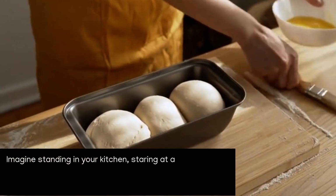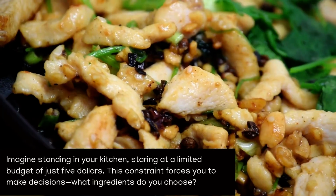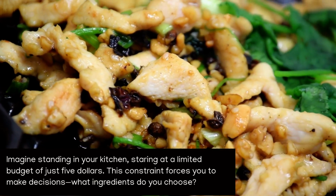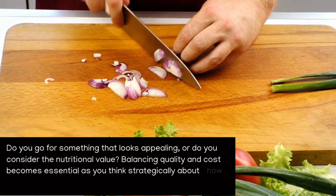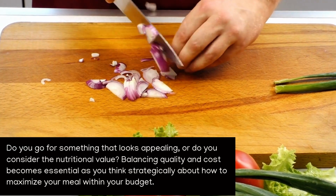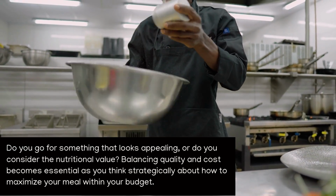Imagine standing in your kitchen, staring at a limited budget of just $5. This constraint forces you to make decisions. What ingredients do you choose? Do you go for something that looks appealing, or do you consider the nutritional value? Balancing quality and cost becomes essential as you think strategically about how to maximize your meal within your budget.